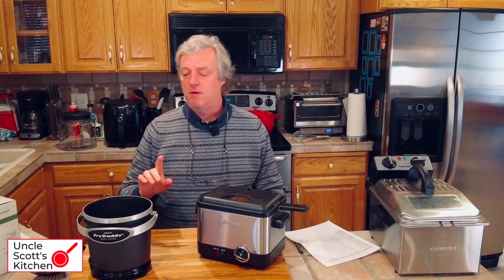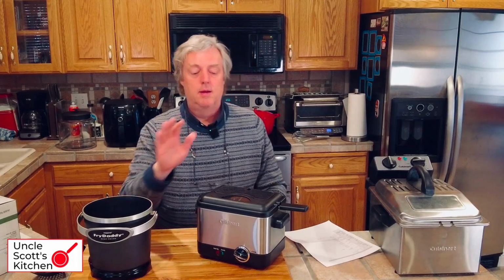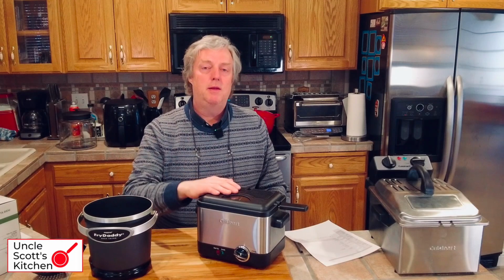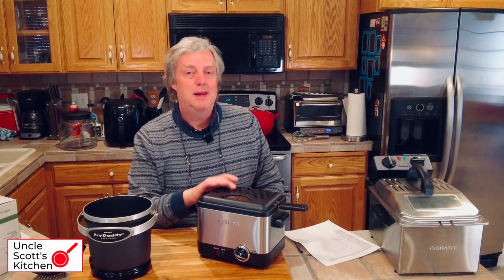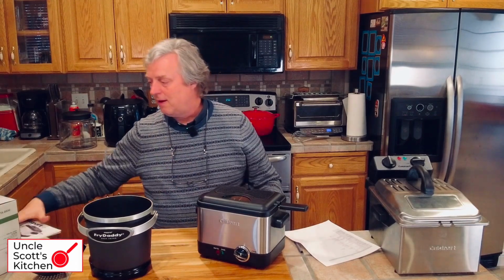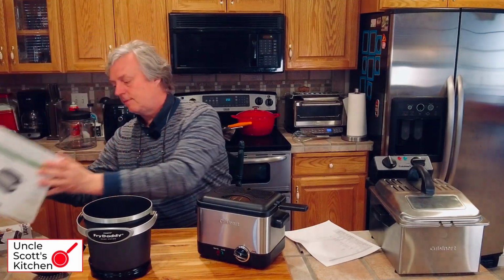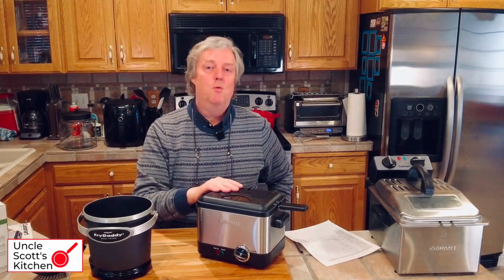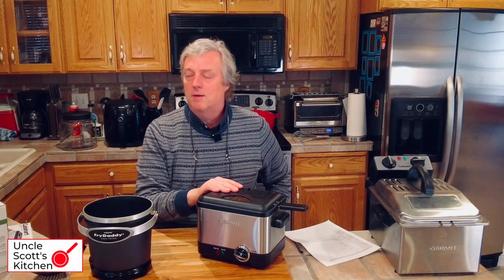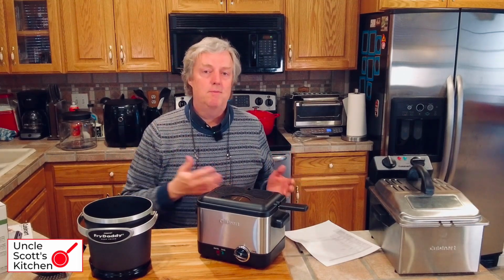As far as capacity, they are roughly equivalent, but there are a few minor differences. I want to clear up a little bit of confusion here. The FryDaddy is a 4-cup, 1-quart fryer. The Cuisinart, every place I've seen it online, every retailer says this is a 1.1 liter fryer. That is actually not correct. If you look at the instruction manual and the box, this is a 1 liter fryer. And I think the confusion comes down to the old metric versus British versus US measurement systems here.